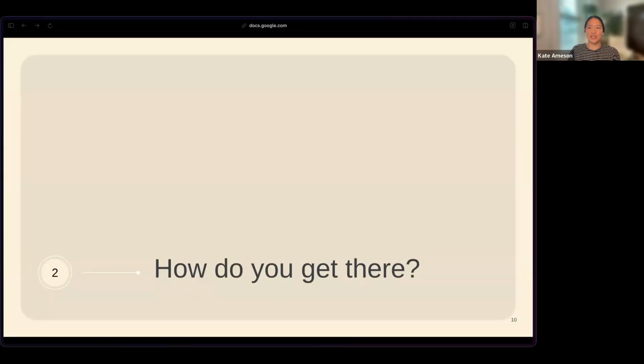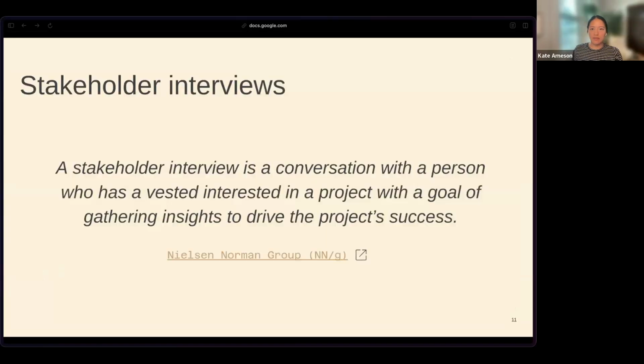So we'll briefly discuss 2 strategies that are useful for any project, but they're also especially useful for gathering and synthesizing content that will go into and shape a PRD. So one approach is stakeholder interviews. The Nielsen Norman Group, which is a leader in the field of UX, defines stakeholder interviews as a conversation with the person who has a vested interest in a project with the goal of gathering insights to drive the project's success. So this is likely something that probably all of us are already doing.